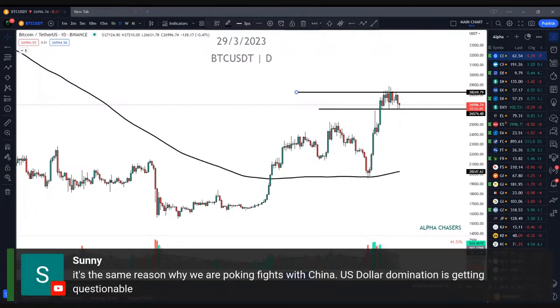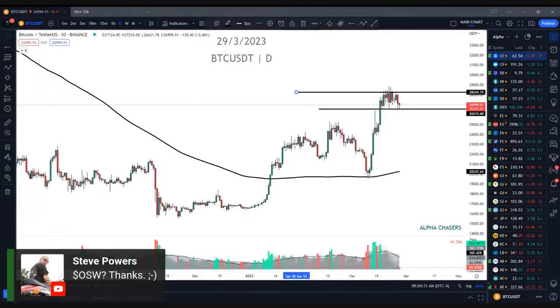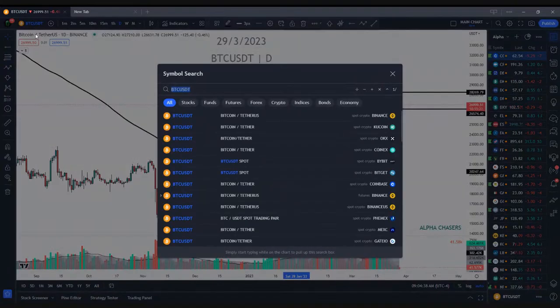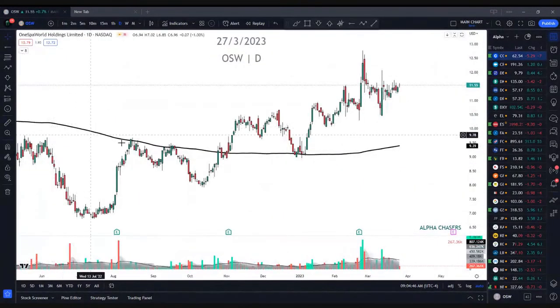All right. Same reason we're poking fun at China. U.S. dollar. Well, look at Kenya, Sonny. Look at Kenya's study. Look at what Kenya's statement yesterday about get out of the dollar. So, well, I don't buy through coin, but you can buy it other ways. It's out there. It's out there. It's on the internets, Damien. Asking about that article. If you just Google, you'll find it.